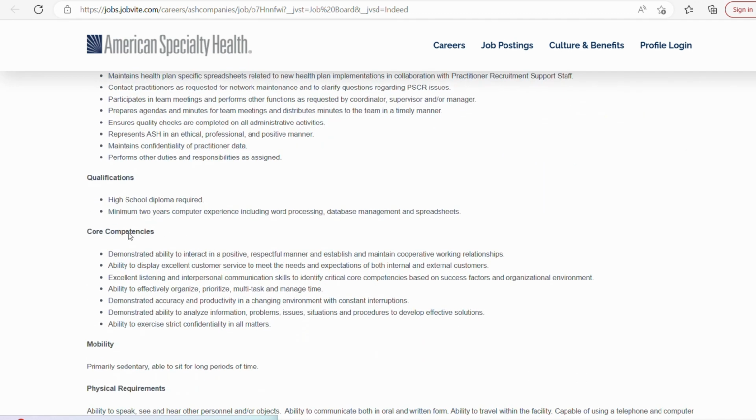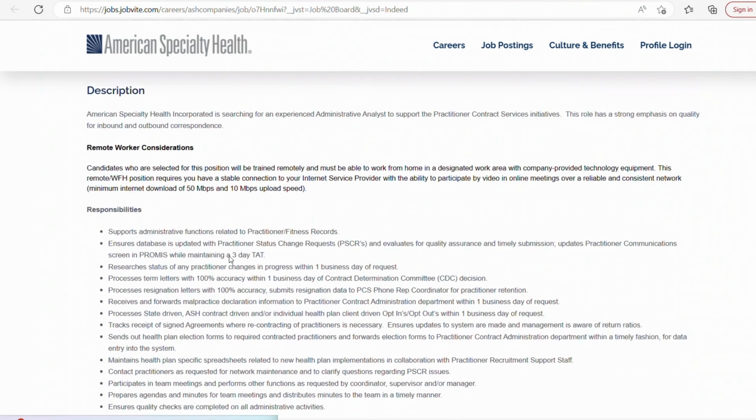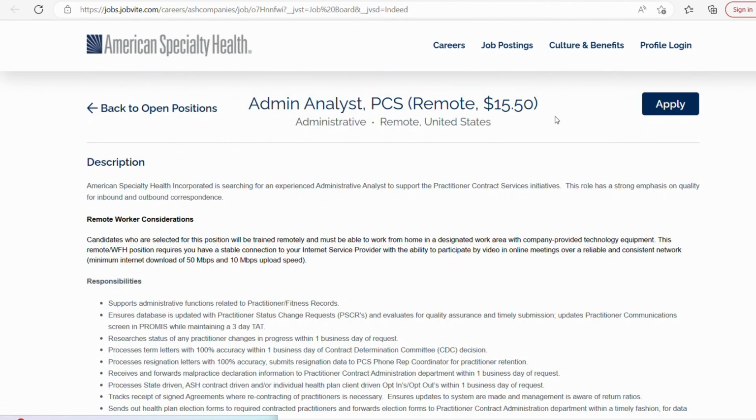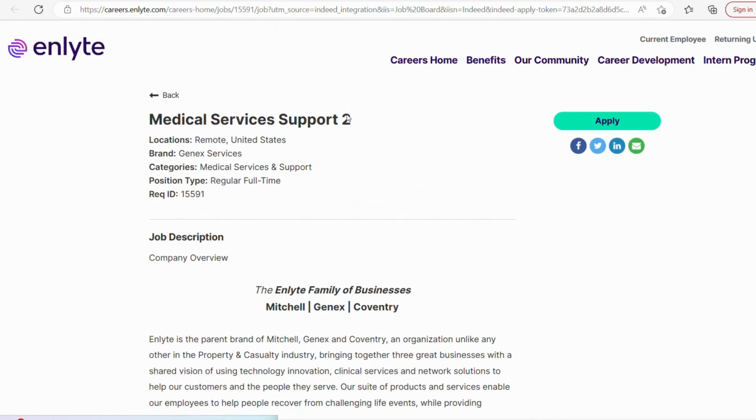The requirements and qualifications: high school diploma is required, 2 years of computer experience, including word processing, database management, and spreadsheets, and so forth. So that is it for this role. Once you're ready to apply, you just hit apply now. And the salary again is $15.50. The next position is with Elite, and it's medical services support level 2.